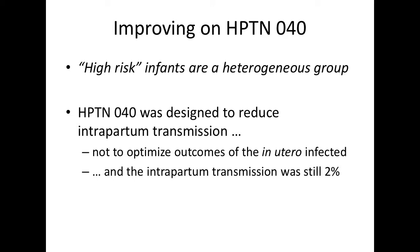I think clearly there's room for improvement on HPTN 040. It was a trial that was not designed to optimize the outcomes of in utero infants. It was very specifically targeting how do we reduce transmission. It was about prophylaxis. But I think many of us are now thinking, as we move ahead, we really need to think of the in utero kids, and specifically not lump together high risk as one group. Really, what you're looking at in an infant that's born to a high-risk mother is an infant that's either infected or not.